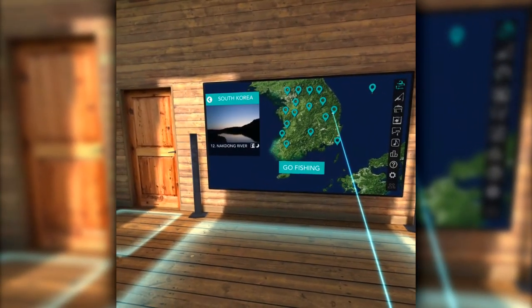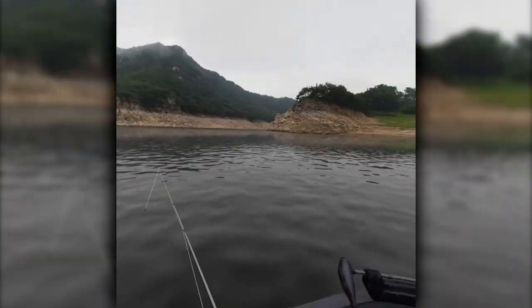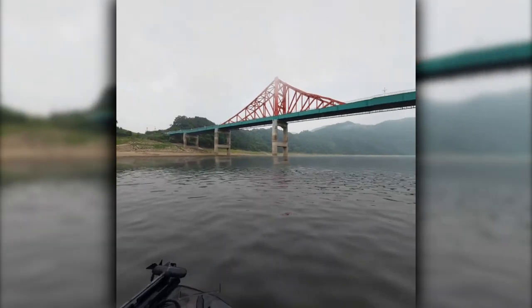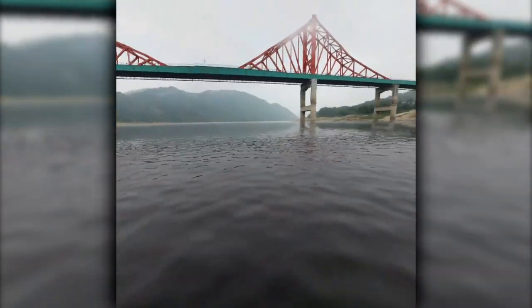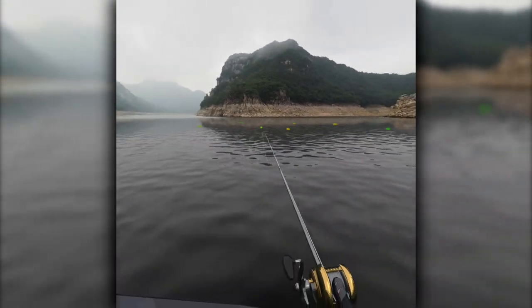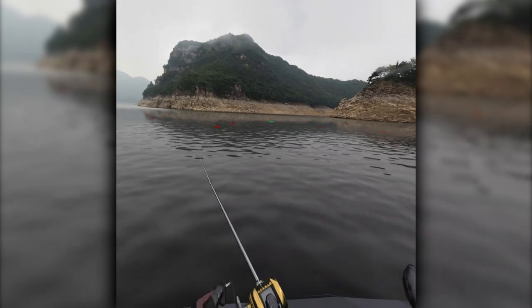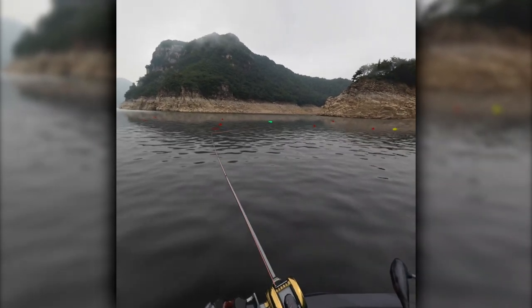So let's go back to the map one more time. I want to try to catch a really big fish. This one looks like a good place to catch a big fish because it's rainy out. Okay, this is looking good. This looks promising. So let's see what we have for fish. Nothing over there. Oh, there's a big one there. We got a couple over here. Let's go for this big guy. Right down here. Oh, he wanted it right away.